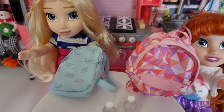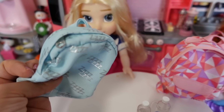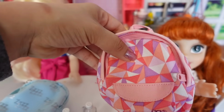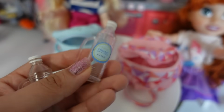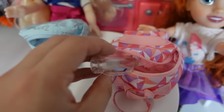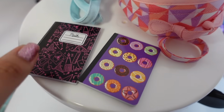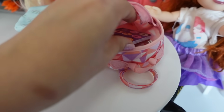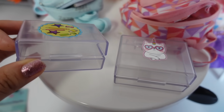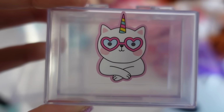Okay guys, so now we need to help them pack their backpacks. So here's Elsa's backpack and here's Anna's. First thing we are going to pack is going to be water bottles so they can have something to drink in class. And right here I have their notebooks. Okay, so here's their pencil box. This one is Anna's.